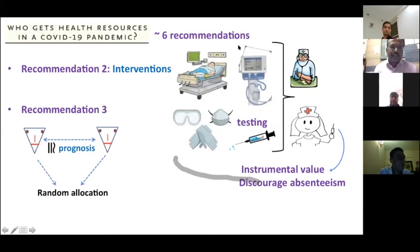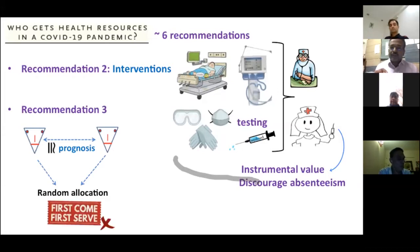So recommendation 3 is, if you have 2 patients coming with COVID with similar prognosis, this paper suggests some sort of random allocation, and they even suggest it could be a lottery sort of random, and they do desist from giving preference to first come first served. I know you can debate on this. The reason they say that is, if you adopt first come first served, then even the less sick patients would rush in and claim that they need admission, as opposed to another patient who may be delaying his presentation.